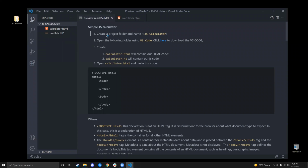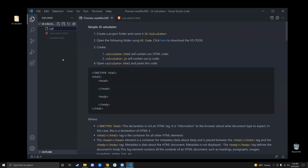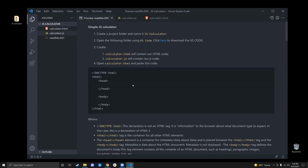That's done. Then I'm going to do the next step. I have to create another file, which is the calculator.js file. Cool. So as of right now, I do have two files. The first one is the HTML file, the second is the JS file. So what's the next step?